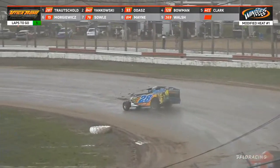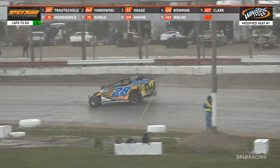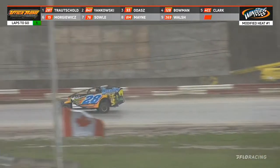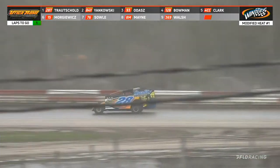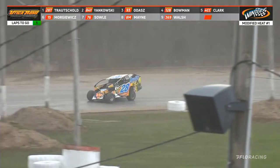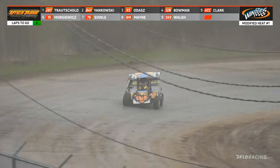Troutchill has been locked in here from the jump, the 28. Rolling well, Yankowski from 7th, able to make it happen to get into a redraw spot. Here's Bowman for 3rd. Bowman to the inside of Odaz off of turn number 2. Bowman grabs the 3rd spot away. Odaz on the bubble. Checkered flag is out.